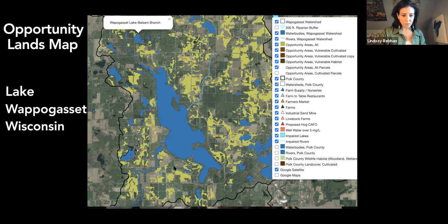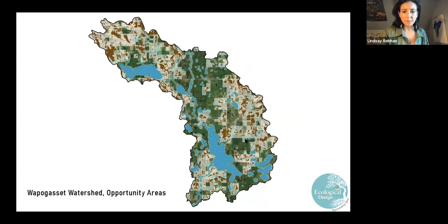See these little white squares? Those are parcel data. We can all go to our county GIS website for free and find out who's living where, right? You can see if they live in Montana and they own a farm that's being rented out here in Wisconsin. So we also looked at that data to see who is here that is really empowered to help make this Lake Wapagasset cleaner.